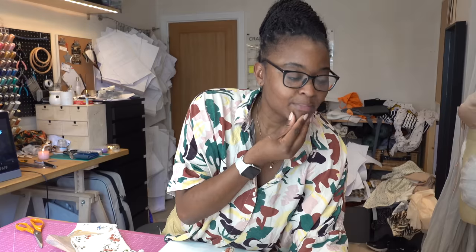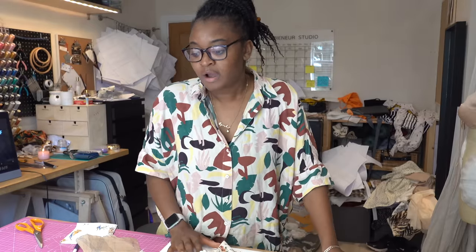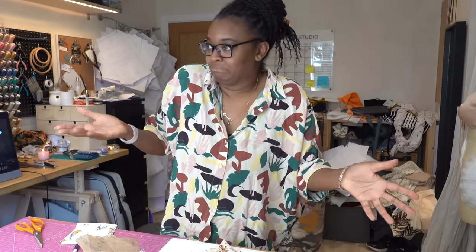There are a few things I need to actually run out and get. There's a zip that I'm missing, so I need to go and get that. But we're not going to do that now. First of all, we're going to knock this one out because it's a quick sew. And then we can relax a little bit, maybe. I don't know.